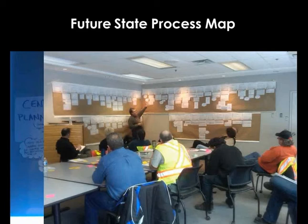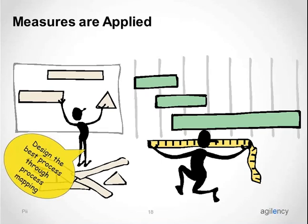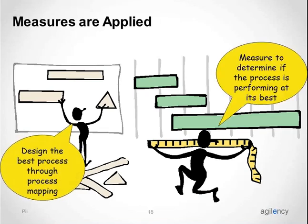Where does it make sense to get output from Fleet Focus? What are the good things that we need to know from the system to help us do our job? So we developed what we call future state process maps that incorporated Fleet Focus in the process. Once we were able to define that, we take the design and put measures to it to see if in fact the process that we've defined is working.